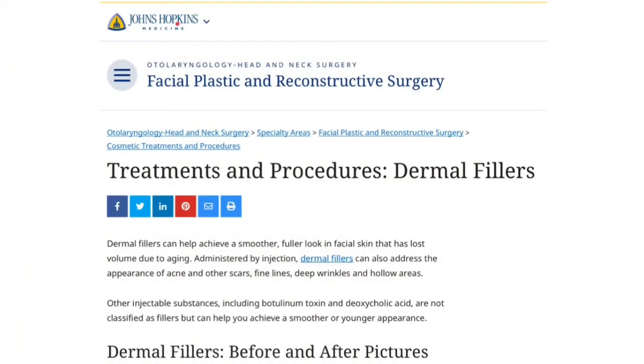According to this article from Johns Hopkins Medicine, from facial plastic and reconstructive surgery, dermal fillers can help achieve a smoother, fuller look in facial skin that has lost volume due to aging. Administered by injection, dermal fillers can also address the appearance of acne and other scars, fine lines, deep wrinkles, and hollow areas. However, we didn't know that these fillers, which are hyaluronic acid based, cross-link hyaluronic acid, or non-cross-link hyaluronic acid, have any effect on the fibroblast regeneration and proliferation, which makes our skin healthier, tightened, and rejuvenated until now.